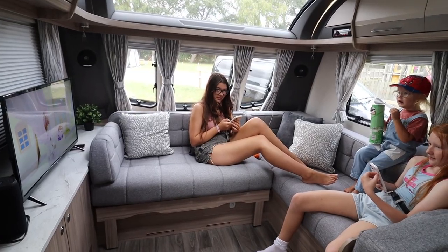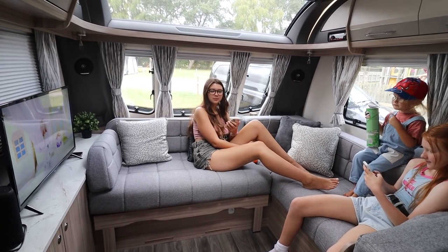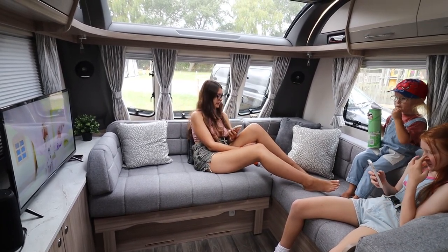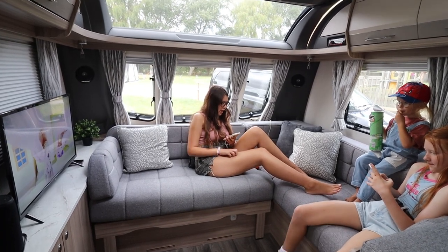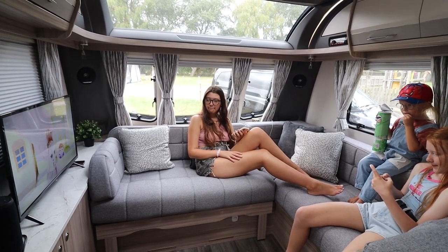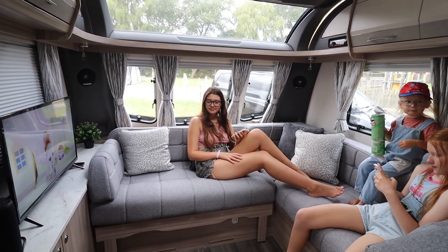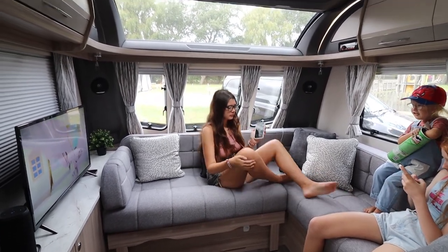So down here at the front of the caravan, this is actually an 8 foot wide caravan. So it's really, really wide. Was our other one 6 foot wide? 7 foot maybe? I can't remember. I know it was a lot smaller. This is the sofa area, and this will be made up tonight into a super king size bed, which is where Isabella and Esme sleep. But like I said before, I'll show you guys that a little bit later on.